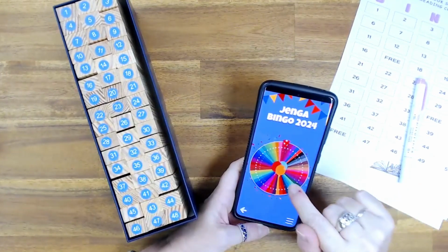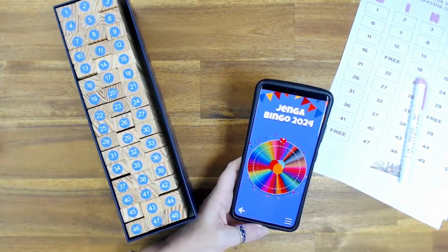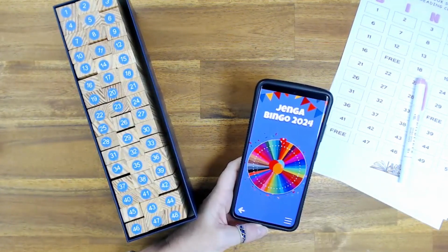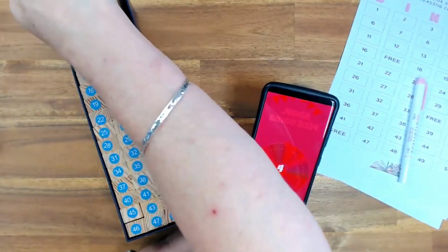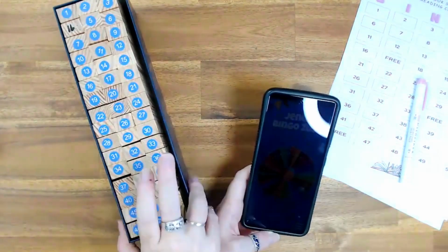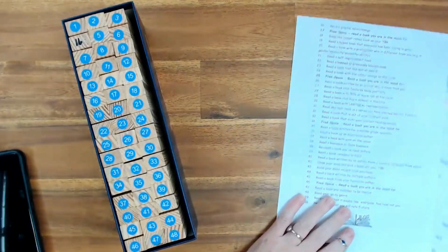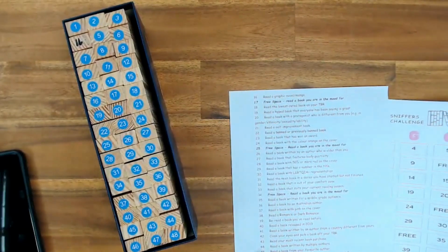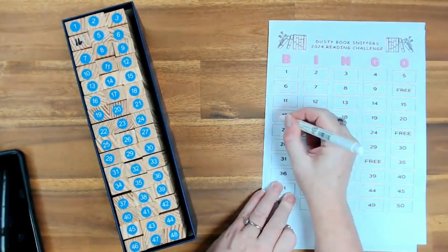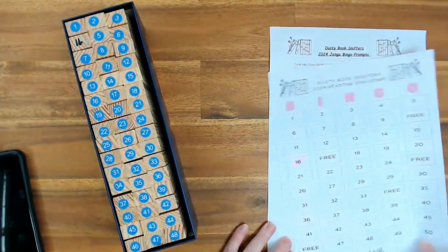Let's spin the wheel and find out what our first prompt's going to be. So number 4, let's turn over number 4. And we have number 16 is our prompt. Let's put our phone down and find number 16. That will be on page 2 by the looks of it. And oh, we're starting off nice and simple: read a graphic novel or a manga. I'm going to toddle off onto my shelf and find out what that is. I'm just going to cross that out because that number has now been spun. So I know that I've got to go and find a graphic novel or manga.